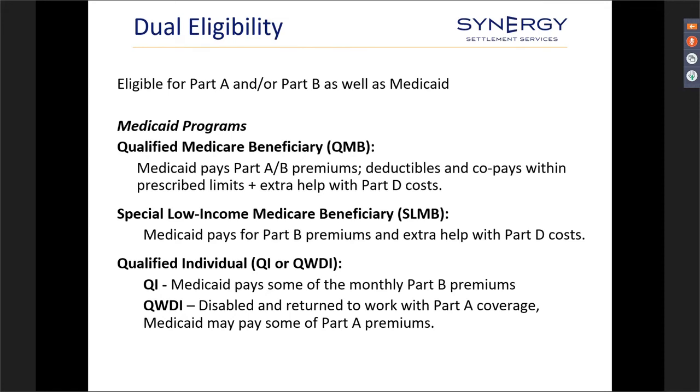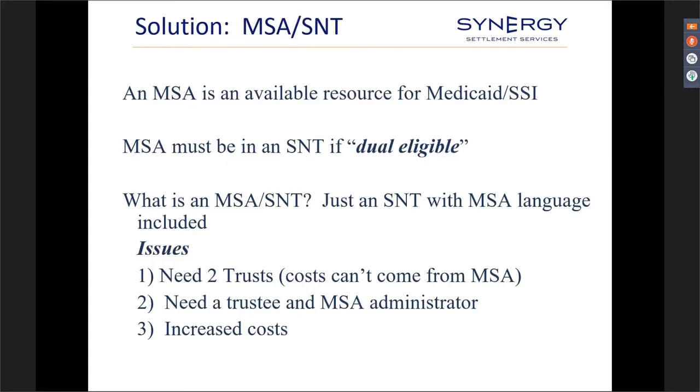So somebody that's got Medicare and Medicaid in that scenario really has zero out of pocket, so it's worth protecting. And because there are clients that are Medicare eligible for whom a Medicare set-aside may be set up, you have to understand that there are these solutions available to keep someone eligible for both, because a Medicare set-aside is considered an available resource for someone on Medicaid. So if you don't do extra planning and have that Medicare set-aside in a special needs trust wrapper, then the Medicare set-aside would cause disqualification.